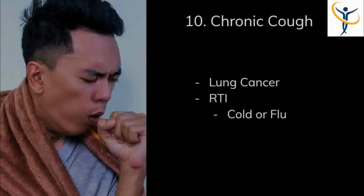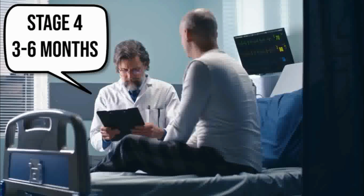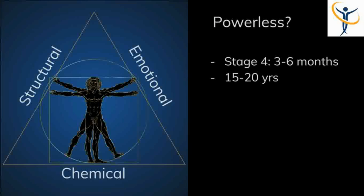I'm not trying to say that you shouldn't take any of this very seriously, but I do want to get away from the idea of being powerless. So often we hear the stories that someone got a diagnosis, they found them in stage 4 of pancreatic cancer, and they had 3 to 6 months to live. Those stories make us feel very powerless. But look at the bigger picture and the things we talked about: with most cancers, you have 15, 20 years to do something, to live a healthy life and balance out your structural, emotional, chemical aspects and get your body into balance. And then it's very unlikely that you would ever get that diagnosis.